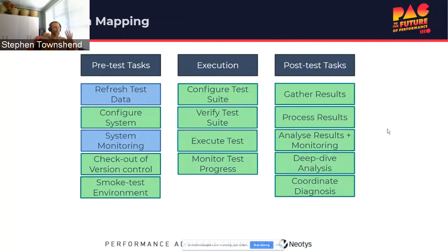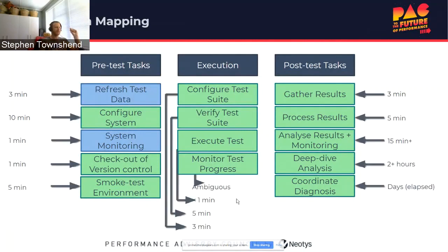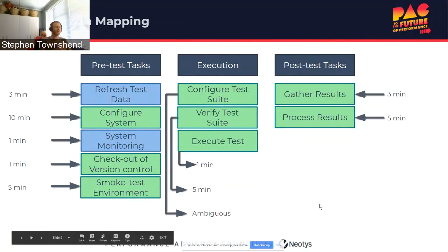Here we've just drilled in on those 3 stages: pre-test, execution, and post-test tasks. If I try to have a ballpark figure about how long each of these things takes, individually, they don't take much time, but collectively, they start to add up. But if you look at it, there are quite a few tasks here that we can't automate. The key ones would be analyzing results and monitoring, doing a deep dive analysis to diagnose an issue, or coordinating multiple teams to solve a problem. I can't automate that. And I've made the executive decision here that I can't monitor a test without some kind of human input. So if I remove that, what we're left with is this.